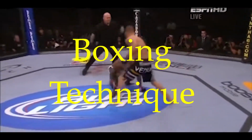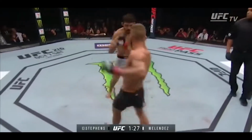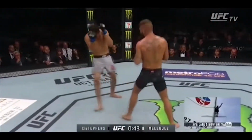The main weapons are the overhand right and the rear uppercut, but Stephens will use the jab to set up the right hand. The jab often flows smoothly to set up a bomb from the right side. Because he is constantly pushing forward, the effectiveness of his counter-striking goes unnoticed. As well, the left hook, whether it be offensively or off the check with a right hand in front or behind.